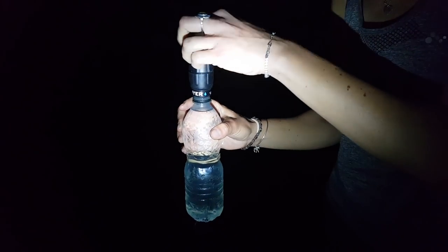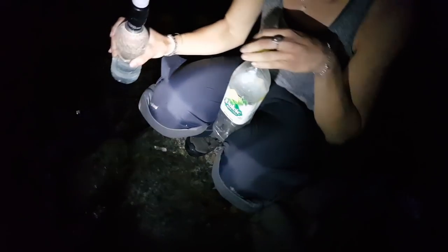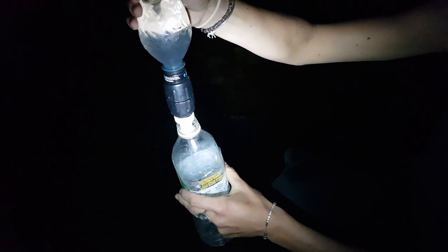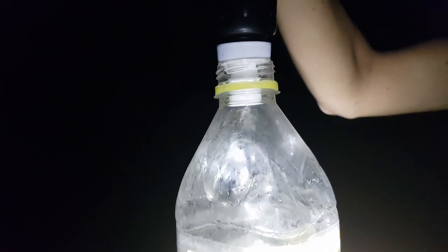Soy micro squeeze. We're going to use it to filter the water into these bottles. Oh yeah, the midges are out. Just squeeze, but don't force it too much. Yeah, it's slow. Yay! This is one of the fastest filters on the market as well.